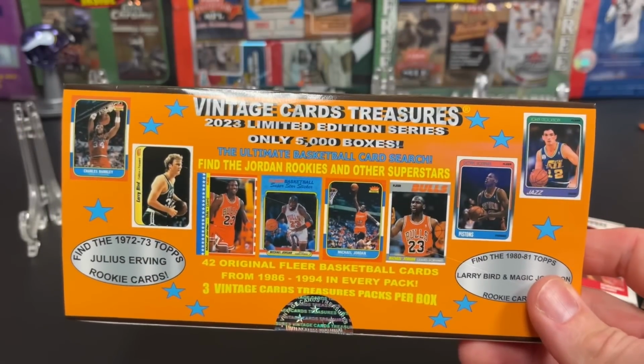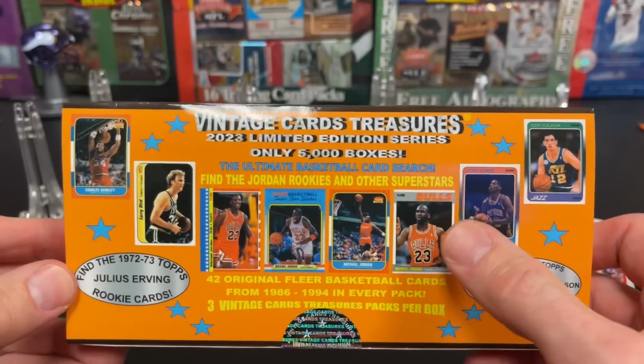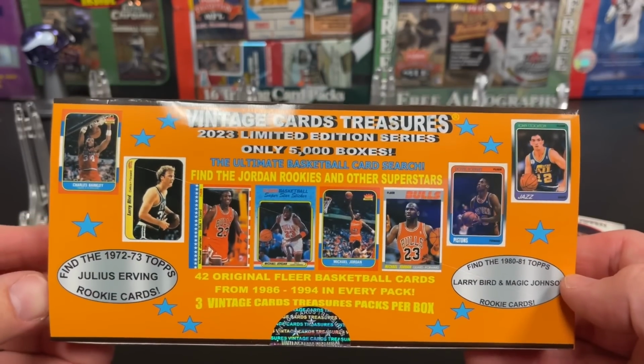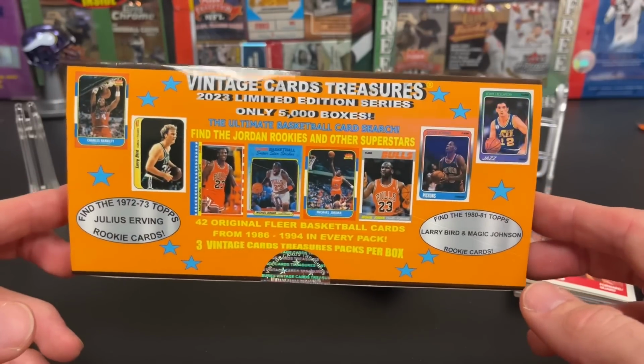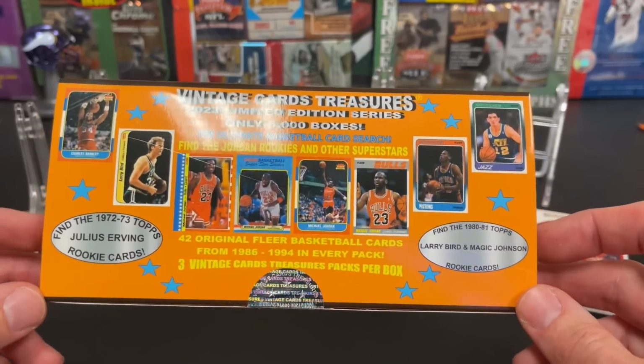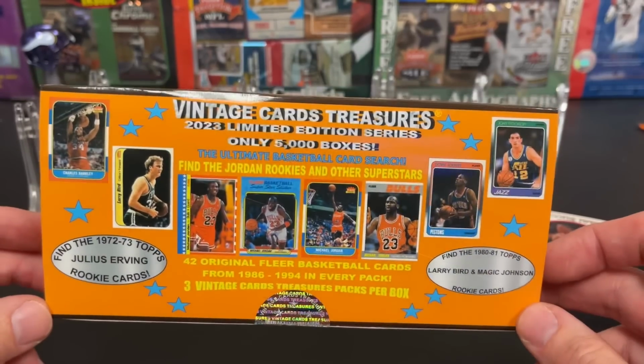It would have been nice to hit one of the bigger rookies, but I think we did some great stuff getting some of the Jordan stuff. I don't know if we covered the $300, but I could see how there's some potential on these and just a lot of good old vintage cards for basketball in that 80s range.